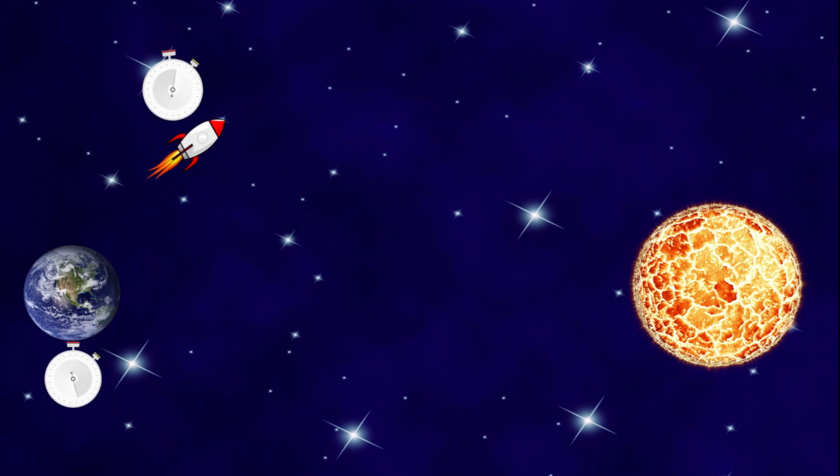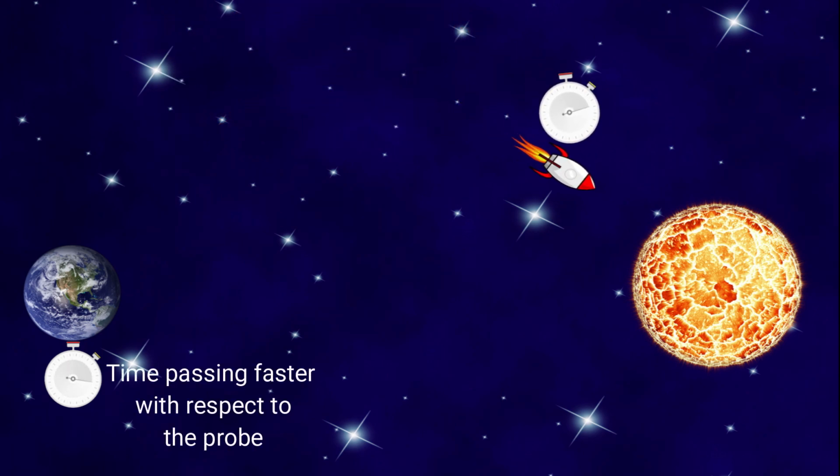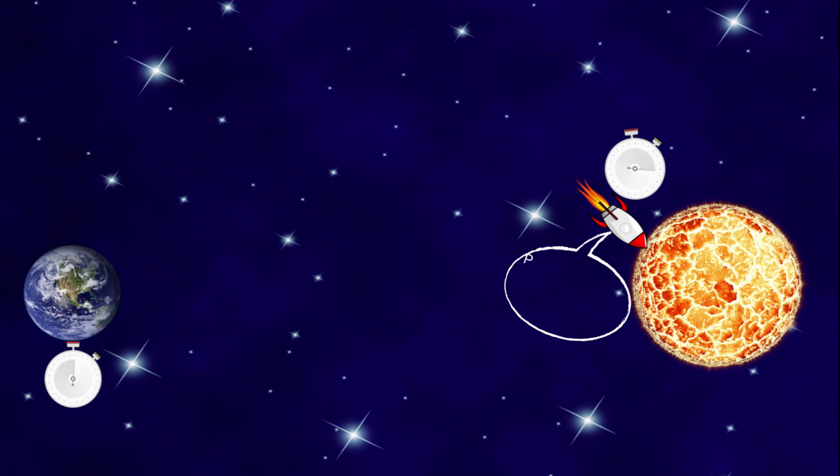See, the issue is due to time dilation. Time will pass slowly on the probe, but on Earth, thousands of years would have elapsed. So, even if the probe reaches the star, we won't hear back from it, as humans would have been long gone. So, what should we do?